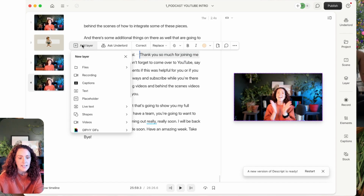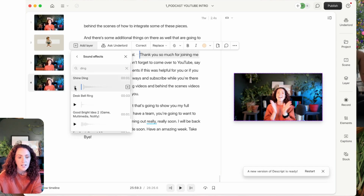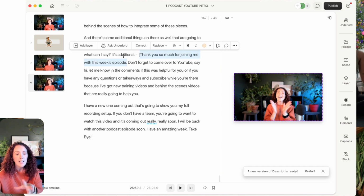Remember, always highlight, hit add layer, and then you can scroll down and they have like sound effects and you can do like a ding noise or something. And then you can just add that in there if you want that piece to like stand out. So lots of really great editing options, super easy.